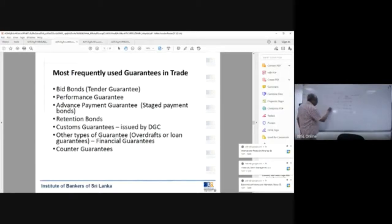So whatever the advance is going to get is getting covered. Right? It goes about 10 to 50% of the amount, and they ask for a security against the amount we request. Right? Now you understand?